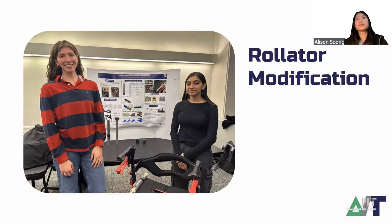Another team is the rollator modification team. They're working with a co-designer whose height specifications are different from most people. The rollators that are out there don't exactly help him function on a daily basis, because maybe he's too tall or there's something else he wants different about the technology that's out there. So they're working directly on issues that this co-designer posed as problems.